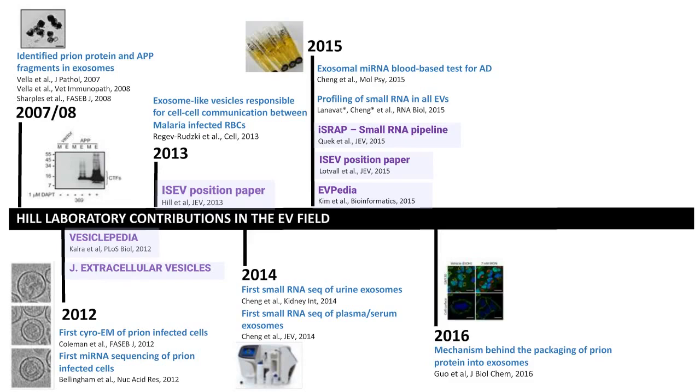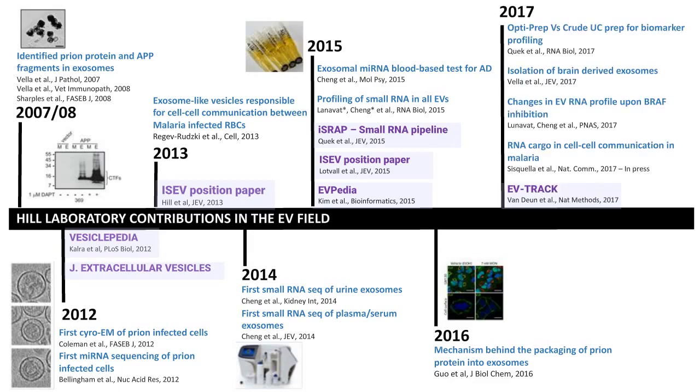In 2016, we started publishing on how we believe the prion protein is packaged into exosomes. And in 2017, this year, we've also published a number of papers using the Ion S5. So our lab has also been part of many tools in development that can be accessed online, such as databases that curate what proteins and microRNA or RNA species are found in exosomes, such as Vesiclepedia, EVpedia, and EVTrack, and they're all online as well.